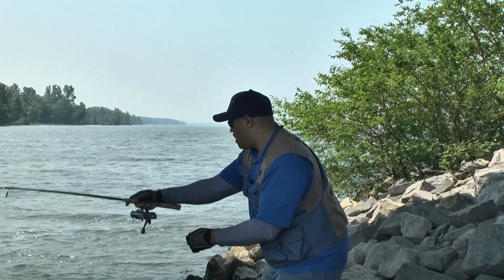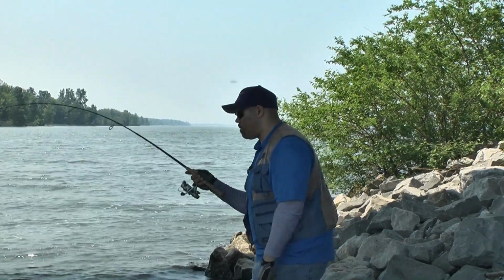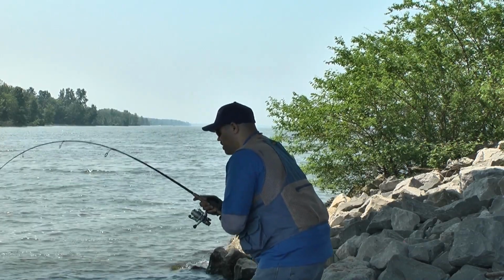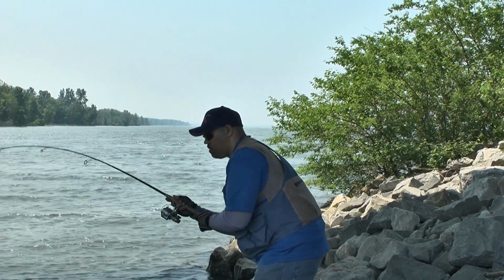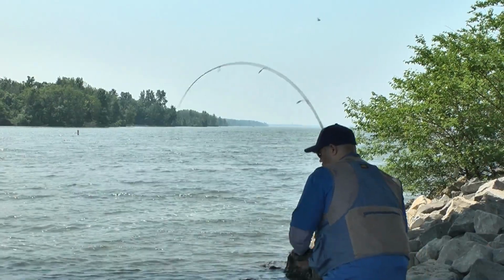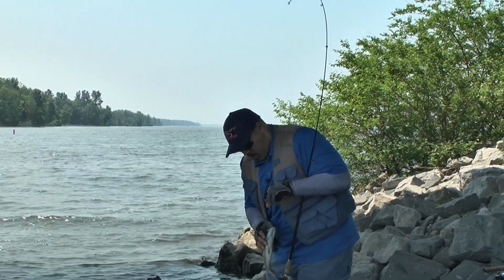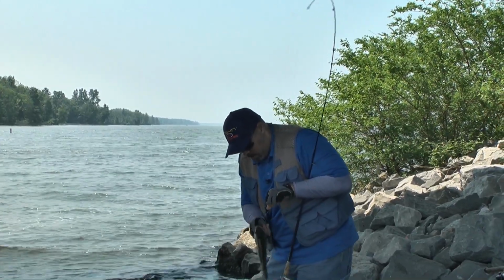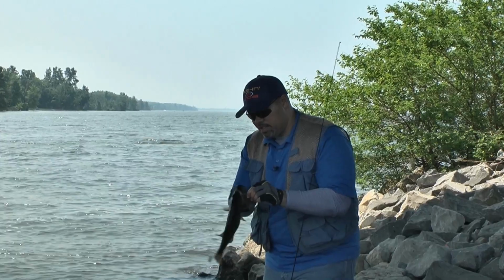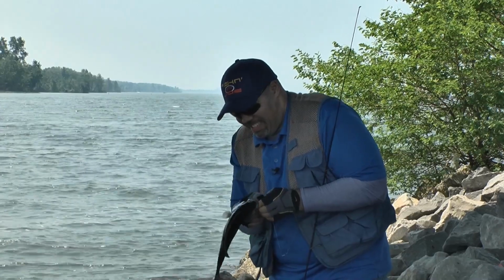There we go. Another smallie. This area is polluted with smallmouth bass. Come on. There we go. Pop him off the end of the line. Ooh, come here.